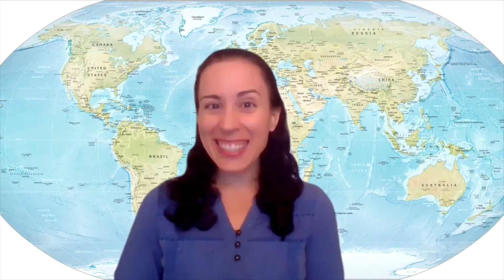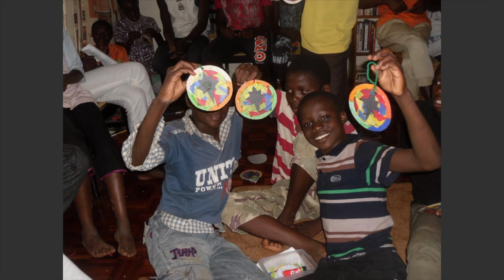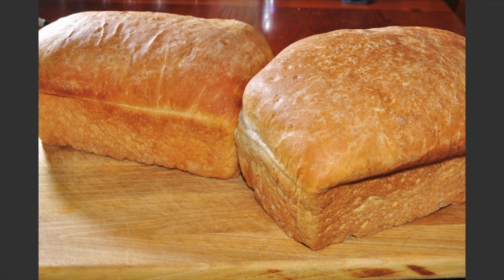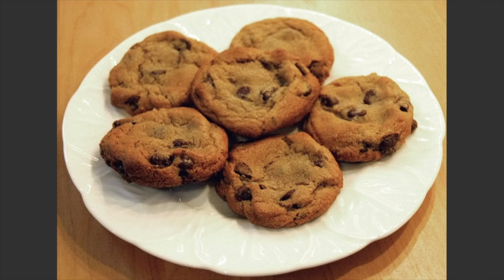Now, while her official job is to help oversee missionaries who are in Kenya, one of her favorite things to do is to have the neighborhood Kenyan boys and girls over to her house on weekends. Before the pandemic, when we all needed to start social distancing, the local Kenyan kids would pile into Carolyn's house for lunch on Sundays. She'd make them a lunch of stew, bread, bananas, and cookies.